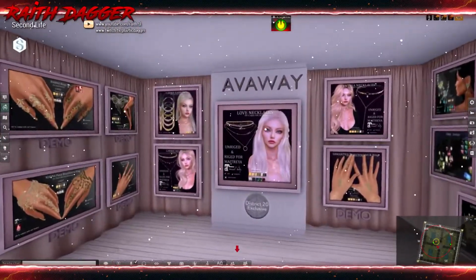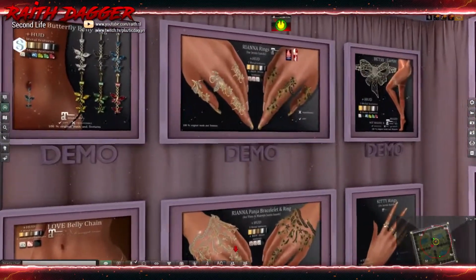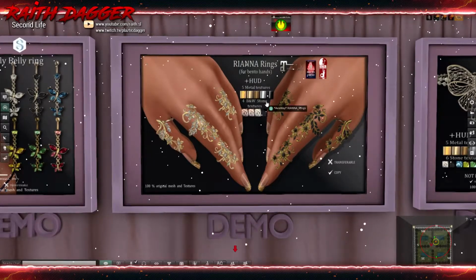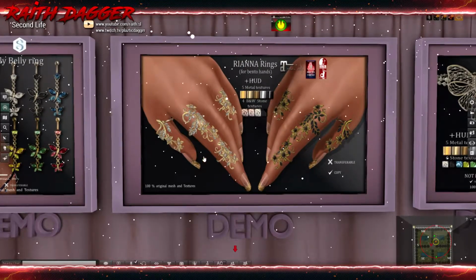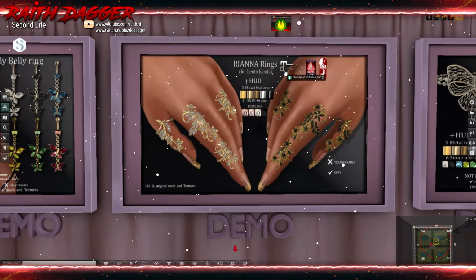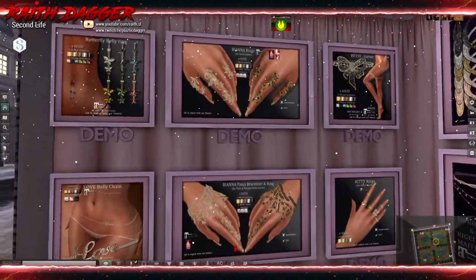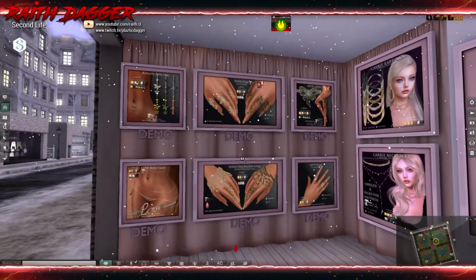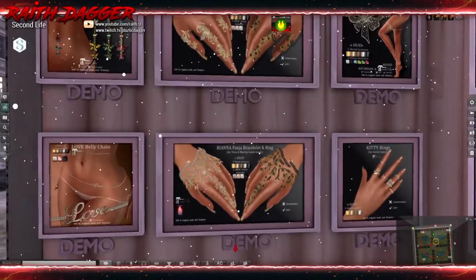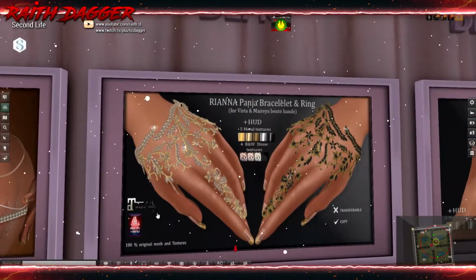Ava Way. I think maybe that's how you pronounce it. Plenty of jewelry here. Bento rings. Always a key feature right there. Especially with rings nowadays, with all the mesh bodies with bento hands. Matria, Vista, and Slink. Got you covered. Probably the three most popular bodies. Oh, this one is Matria and Vista only.